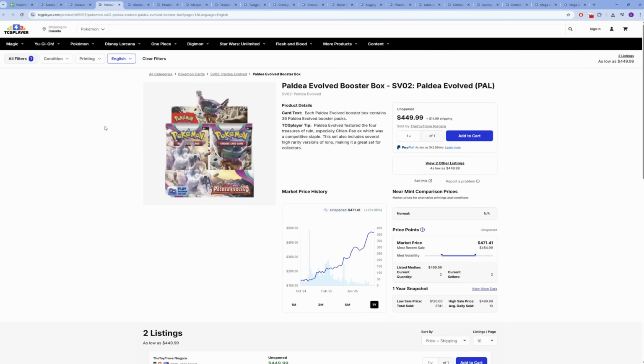Now, moving on, Paldea Evolved. A lot more Paldea on the market this week compared to last week. Sales volume was slightly down, not by too much though. And a lot of the boxes were coming from 1 or 2 large sellers. I think Hobbiesville had a decent amount of boxes, and then maybe TNT Sports Cards and one other shop, I think, on eBay. It did relinquish an unsubstantial amount of its market value according to TCG Player over the past 7 days. Still in that 470, 472-ish range.